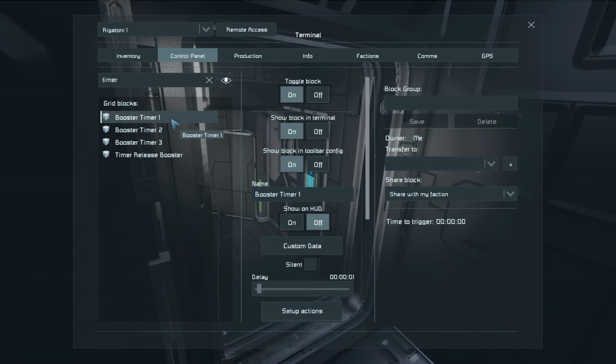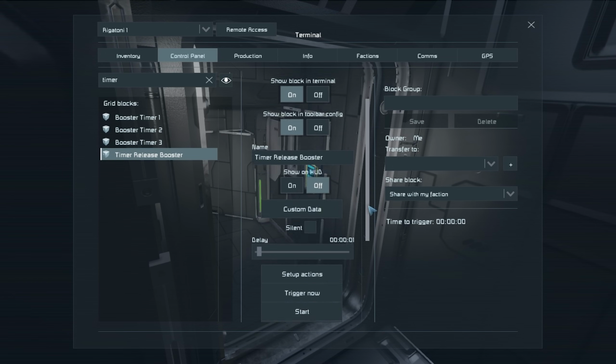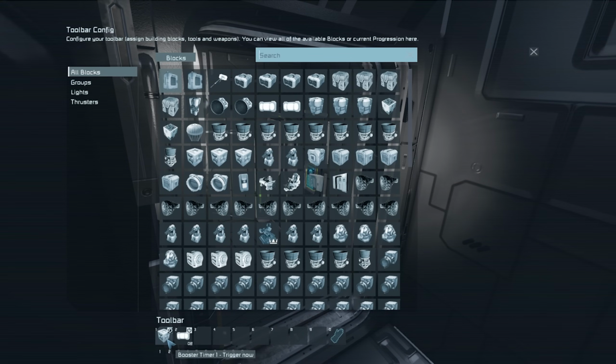We can only kind of do it once we're up there, so it better work the first time. So what's going to happen, and hopefully you guys don't notice any problems with this because it'll be too late for me to change them by the time we try it out. So we have the timer release booster. All this does is it turns on our lights, and it also triggers the booster timers.